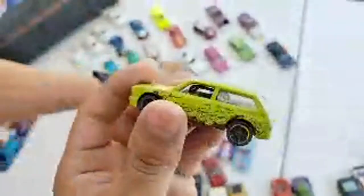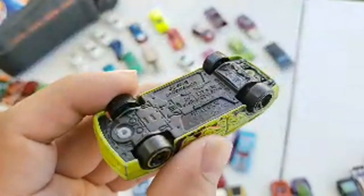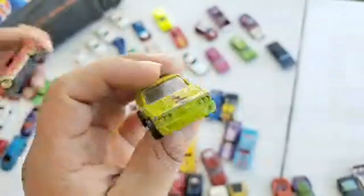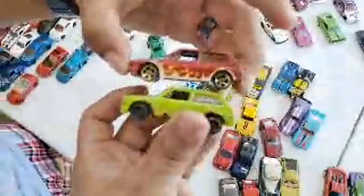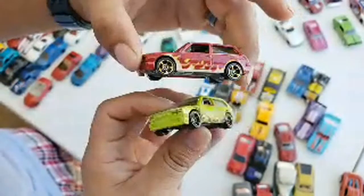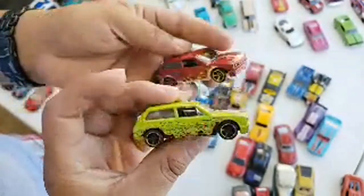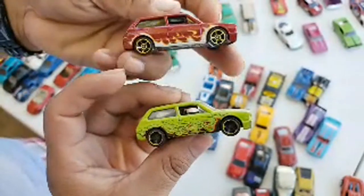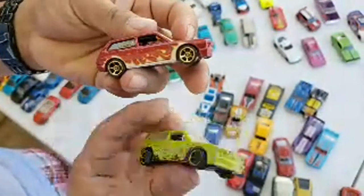And then this is a Volkswagen Brasilia. Yeah, this is a different color variation for that one, I think. Yeah, he got the red and the green. Even the flames are like... No, it's probably different, but who knows, really? I mean, it looks about the same. Yeah, maybe it's the same. Just different color. Different color on the flame, too. Yeah. But that's pretty cool, man.